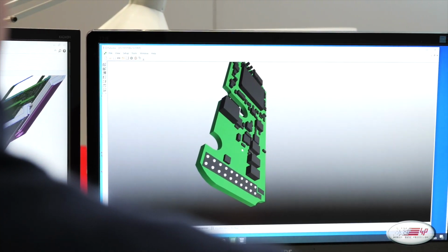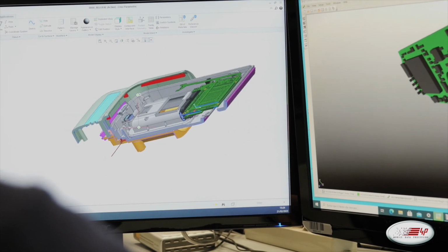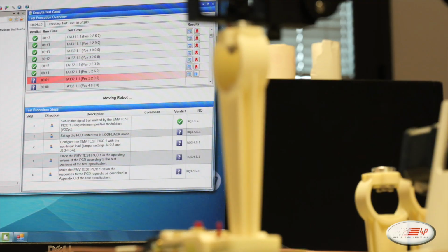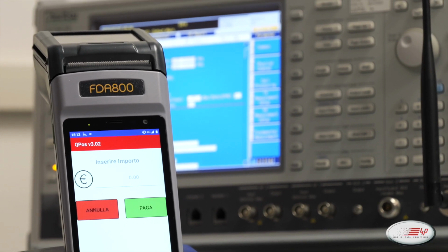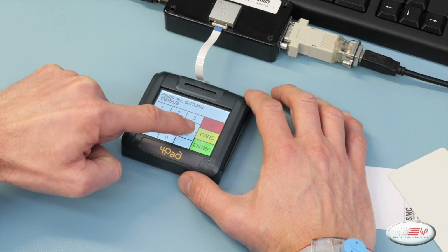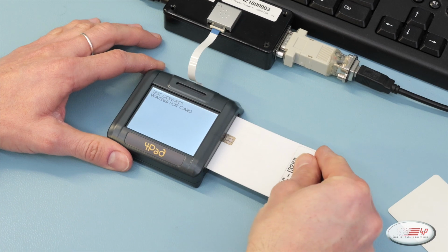At 4P, we completely design our rugged handheld computers featuring embedded electronic payments. Our internal manufacturing and service facility help us guarantee the quality and durability of our products.